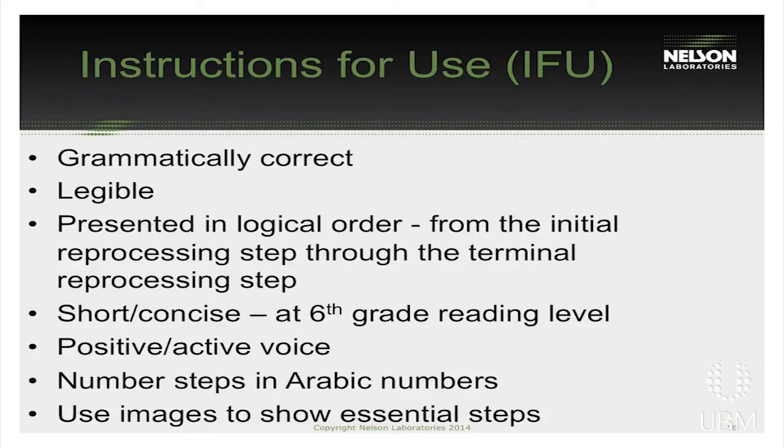So I'm going to go over some information on instructions for use and what is appropriate to make sure that we are providing the best information to the healthcare facilities. A lot of these come from the FDA guidance documents 17665, 17664, and this is to make sure that all the information on an IFU is grammatically correct, legible, and presented from first step to last step.